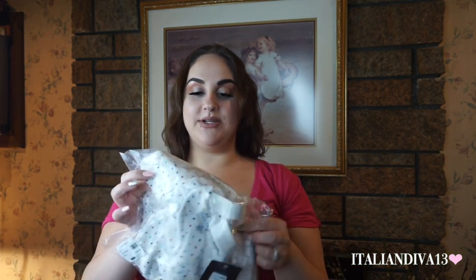So I got everything in a 2X, just so you guys know. Some things might be too big, some things might be too small. I'm not really sure on their sizing, so let's get into it. This first piece I got was this colorful polka dot shirt. It was a blouse. All my things I think were very blousy.